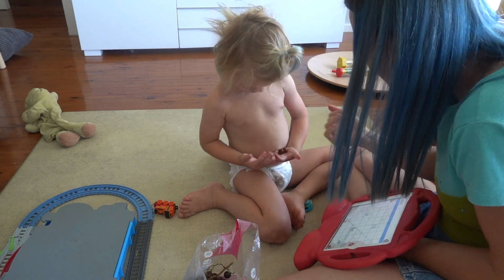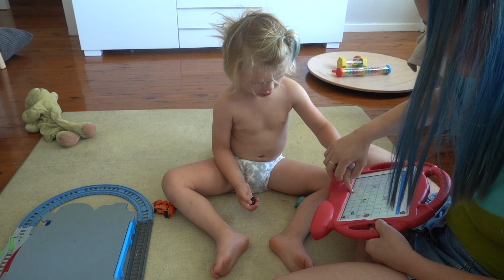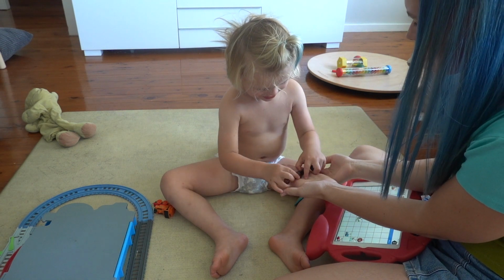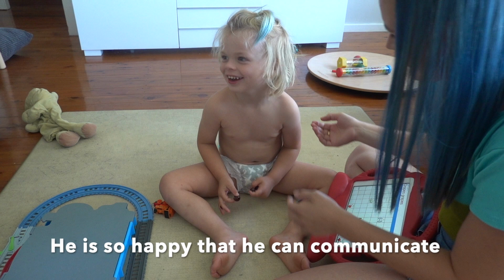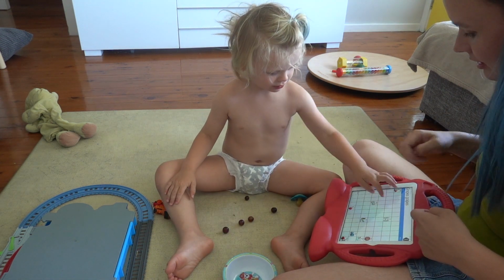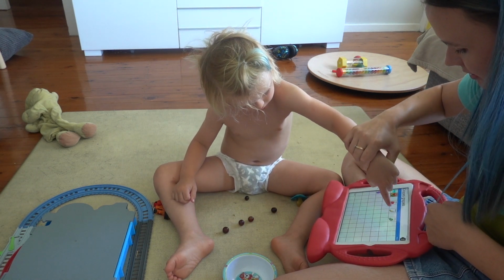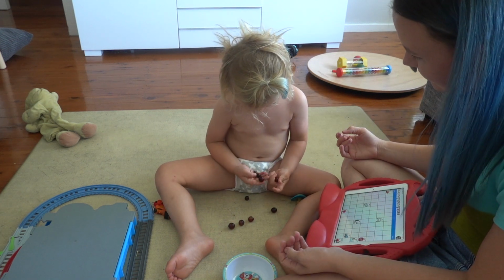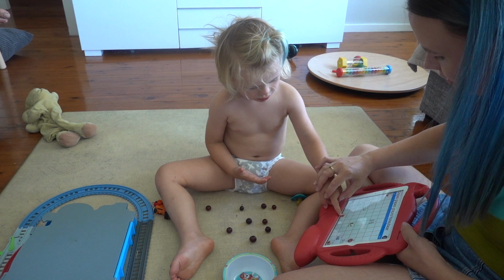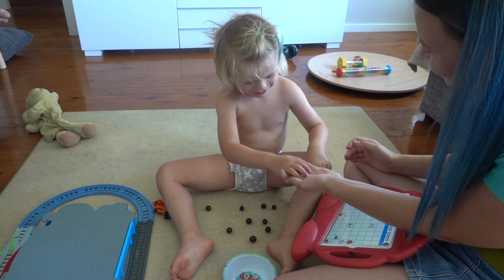You want grapes! Some more grapes? Ask for it. Grapes. Three buttons. You want grapes! Do you want a bowl for them? Yeah. Do you want some more grapes? Okay. Grapes! You want a grape! Do you want to ask for more grapes? Grapes. Grapes! You wanted grapes!